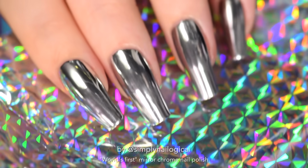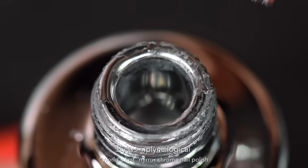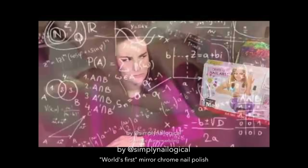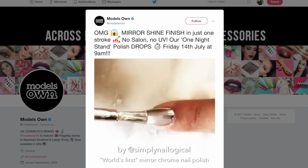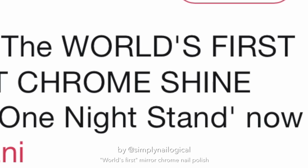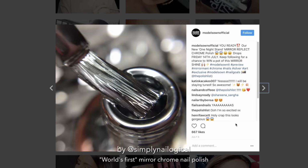Amazing. Before I actually get into how it works, some comparisons, and what I think of it, I want to take you down a rabbit hole. Because this is what happens when you leave Christine alone with the internet. Okay, so Model Zone Mirror Manicure. According to Model Zone's own Twitter, their world's first chrome polish dropped on July 14th. And if you go back in their Instagram, the first time you see the stuff mentioned is on July 6th.